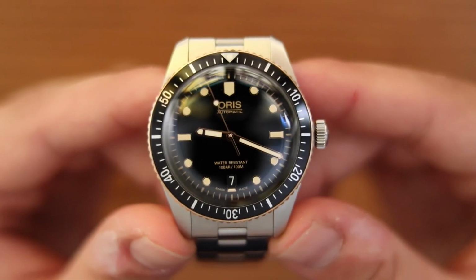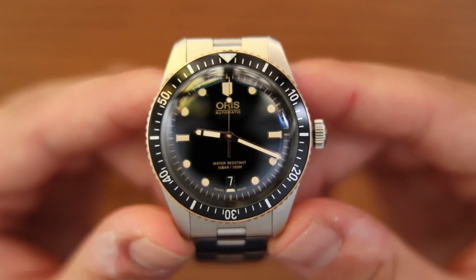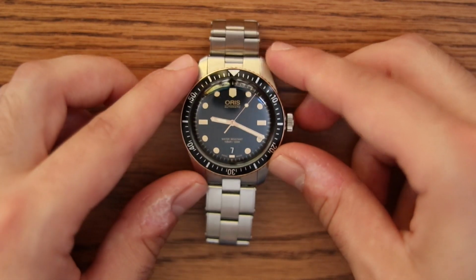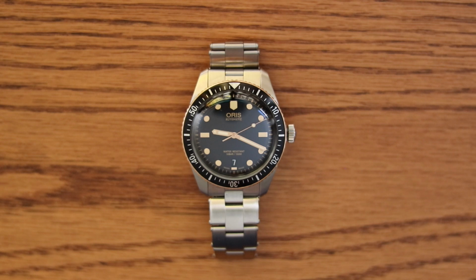With 53 different models to choose from, some may say Oris has diluted the mix, but I say the opposite. The point of this series is to bring fun back to watch collecting, and with an incredible base like the Diver 65, Oris is prepared to give it to you in any flavor you want. So have fun with it.